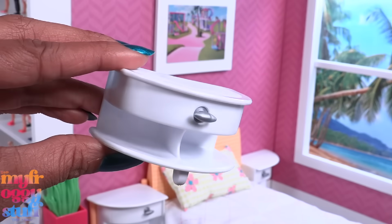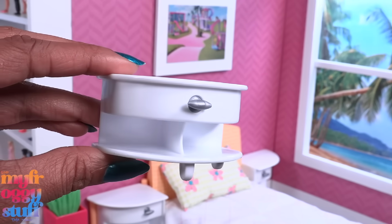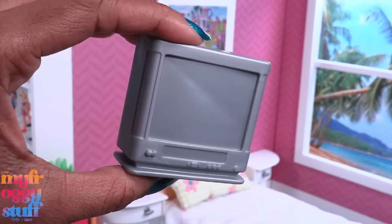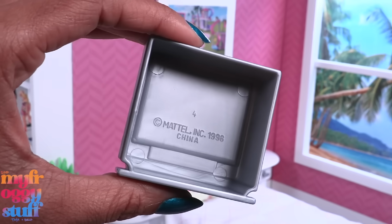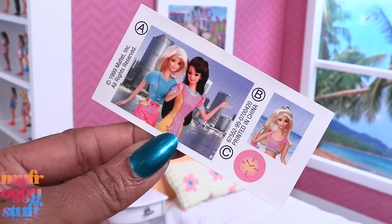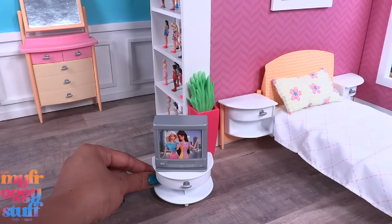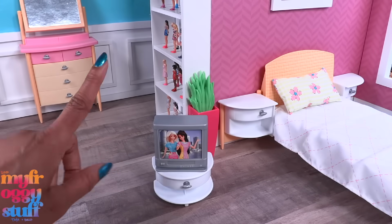We get a small white TV stand with a faux drawer. There is some storage underneath. We get a silver-colored retro TV. It's open in the back. We get a few stickers that we can place on the front. The TV does sit kind of low, but I like that the two are separate.